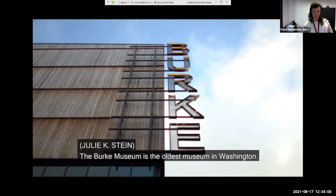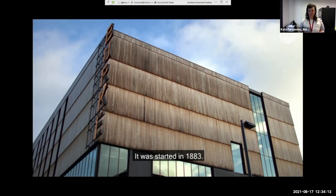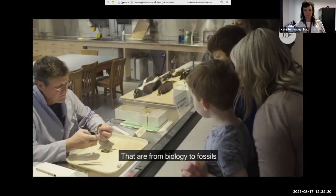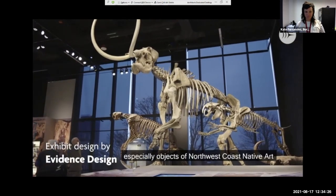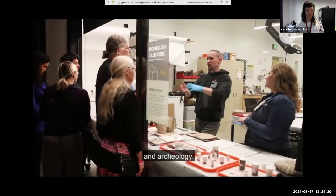The Burke Museum is the oldest museum in Washington. It was started in 1883, and we now have 16 million objects that are from biology to fossils and our culture, especially objects of Northwest Coast native art and archaeology.